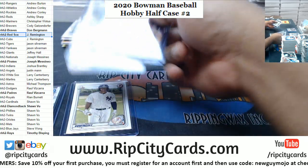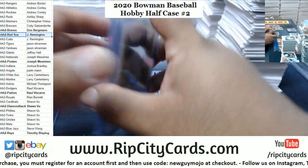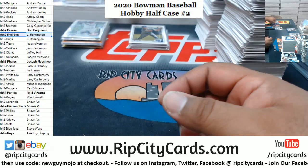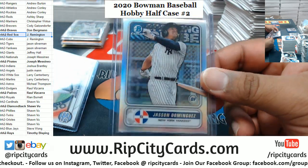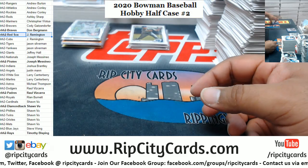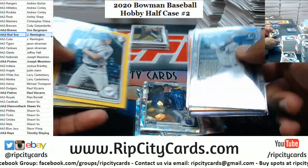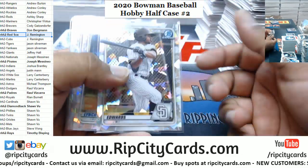So let's see the Dominguez hunt here. All right, so let's see. We've got 1, 2, 3, 4 paper Dominguezes. We got 3 chromes. We've got 1 of the Spanning the Globe insert and the Bowman Scouts insert for Jason Dominguez. All right, these are all atomics that are not numbered.